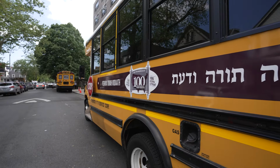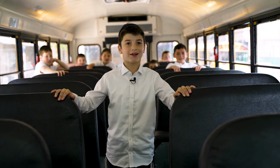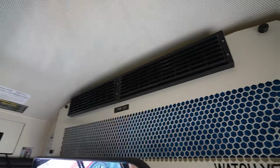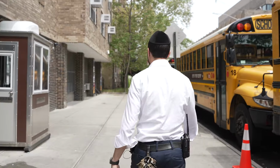Due to the great expansion of the Yeshiva, we have upgraded our bus fleet. Kein Ayin Hara, we are one of the largest bus fleets over here from the Brooklyn Yeshivas. We are standing in one of Yeshiva Tar Vodaath's brand new buses. The buses are amazing and they have great air conditioning. As we pick them up in the morning, they have a great start, and when we take them home, they can get home nice and safe. Thank you, Tar Vodaath, for brand new buses.